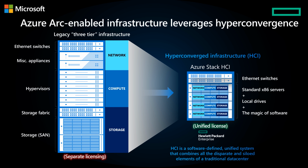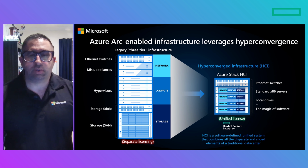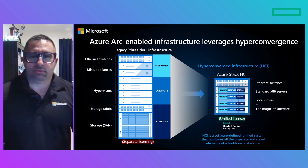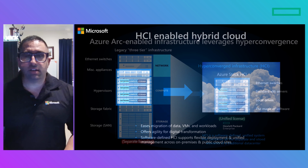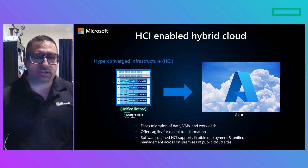What's even better is, unlike some of our other on-prem competitors, we don't license those things separately. You get everything in a single bundled license, where I can run my software-defined compute, software-defined storage, and software-defined networking, all with a single license and get all of that capability for one price, without having to get piecemeal with all of these different things. And then we take that stack and we connect it up to Azure. That means we can take Azure services and run them on-prem.